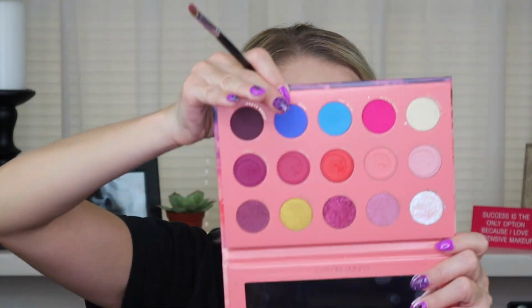Wow, that is so pretty. This is such a beautiful color, and then I can just imagine this layered over the two blue colors that are in here. Oh my god, I'm sure this Blue Diamond shade is going to be gorgeous with any of the matte colors that are in here.